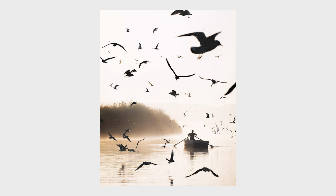Next, we have a photo taken in New Delhi. This is a textbook composition of a photo. It's rather glorious. It's just too good. We have a boat sitting. I'll explain the photo before I get into the details of it. We have a boat sitting in some water, perhaps a lake.